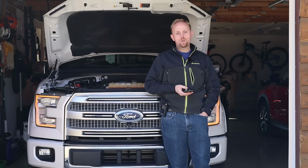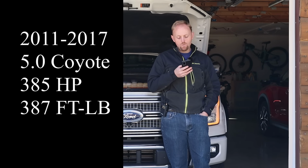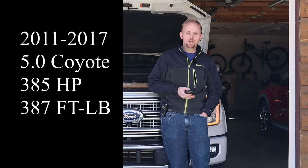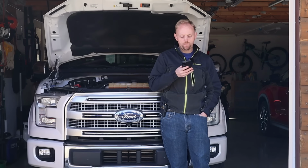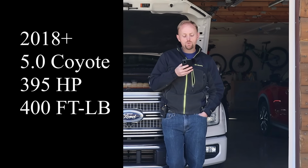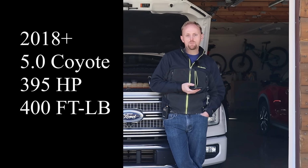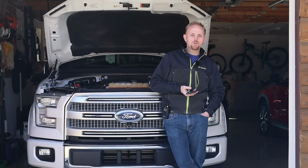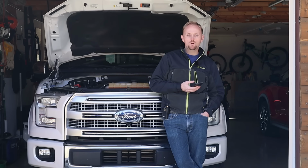So the 5-liter Coyote up until 2018, its rating was 385 horsepower and 387 torque. So that was the engine that I had in my 2015 F-150. The second generation 5.0, 2018 and later, they bumped that up to 395 horsepower and 400 torque. So a little bit of a bump there in power. Combined with the fact that you got the 10-speed in 2018, that truck felt quite a bit more lively.